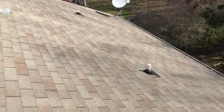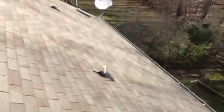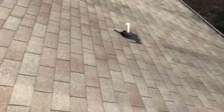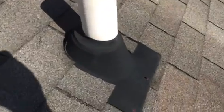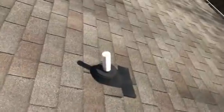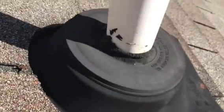And while I was up here, I have noticed that the pipe boots on the roof are starting to dry rot and nails are raising out of them, so they definitely need some new pipe boots. There's a picture of the pipe boots, and there's a picture of the nails raising up out of them. And here's also another pipe boot that's dry rotting.